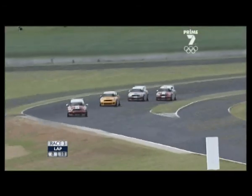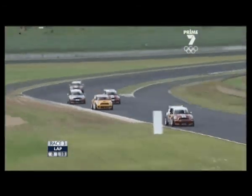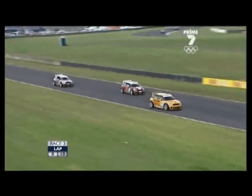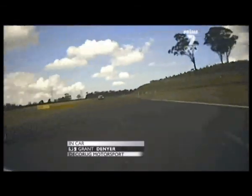Gary Young was last year's performance car champion in a four-wheel drive Mitsubishi Lancer, but he's got a very different car to contend with this year. Chris Oxley sneaking up the inside, a former Lotus driver.